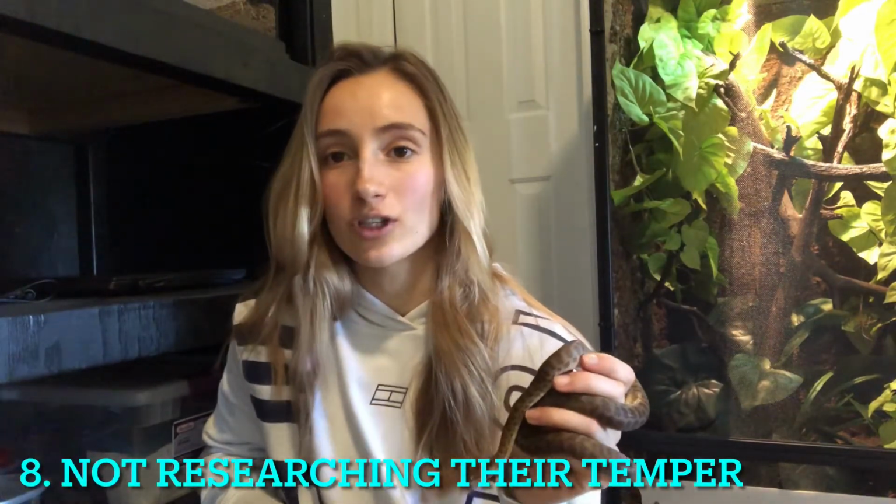The next thing would be not researching the reptile's tolerance to being handled and their temper. Some species, such as a green tree python, are more of a look-at species, not a handle species. They just don't typically tolerate it well. Some do, but most of them don't. Then you have other species like bearded dragons where you walk past the enclosure and they will be scratching to come out and hang out with you. They bond with you. They'll sit in your lap all the time. Like, they enjoy handling. Green tree pythons don't typically want anything to do with it. They would rather just be left alone.